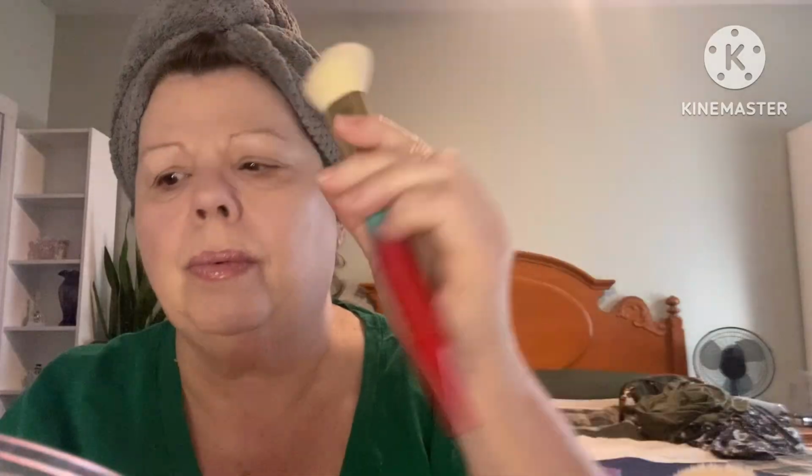Let me find the brush I want to use. We'll use this other Juvia's Place brush here. I just go back and forth. Just put that on, like that. Do the other cheek. And see, because it has a highlighter effect, to me it's like a blush lighter, is how I use it. It kills two birds with one stone. That's how I look at it. So that's my blush lighter, my Revolution Blush in Sugar and Spice.